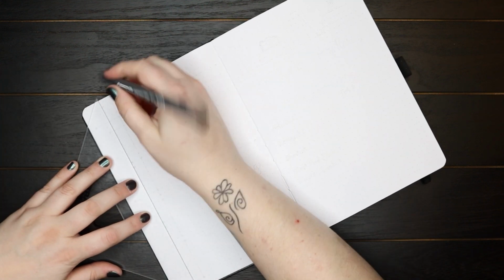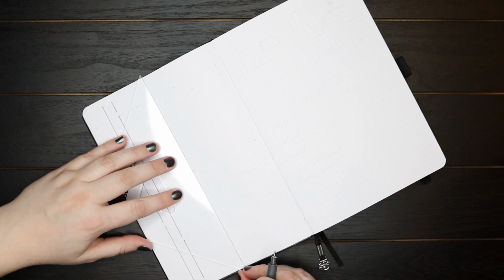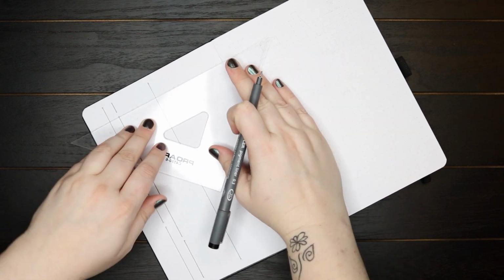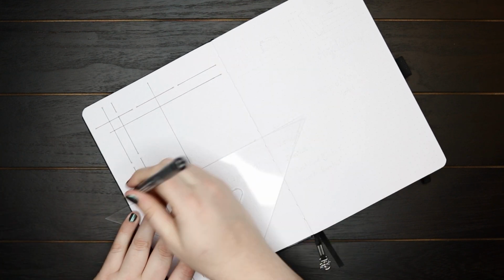As per my usual, the first page of a journal is always going to be the dot grid cheat sheet. I don't know how much I'm going to use this in this particular journal, but I feel like I would be missing something if I didn't include it.